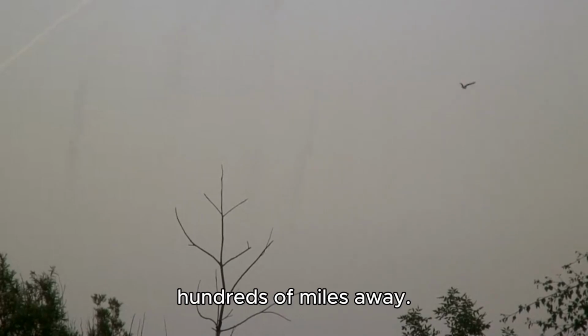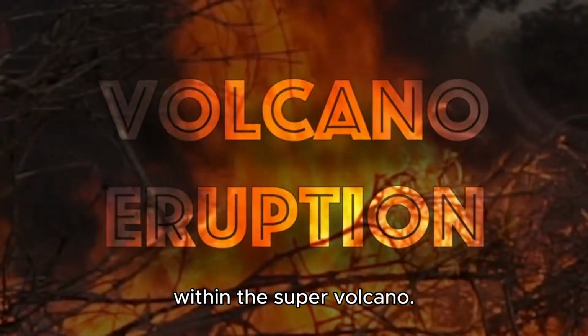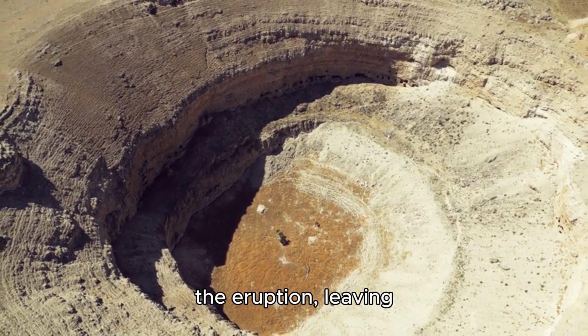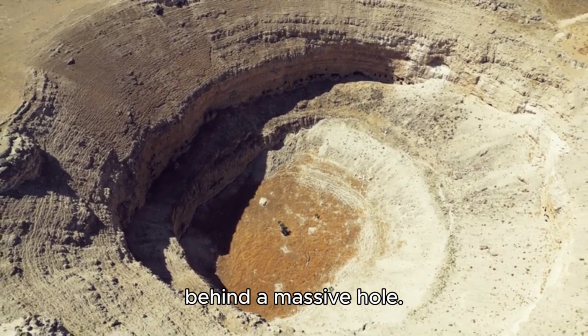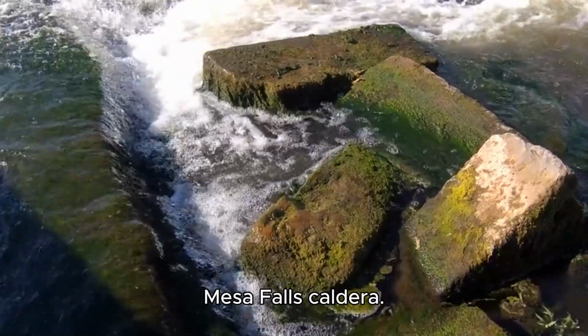And once again, ash fell hundreds of miles away. The eruption also created a new feature within the supervolcano. The old magma chamber was completely empty during the eruption, leaving behind a massive hole. Over time, this hole would become known as the Mesa Falls Caldera.